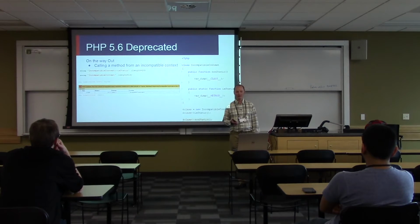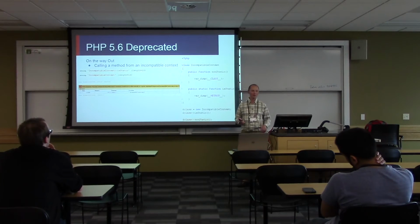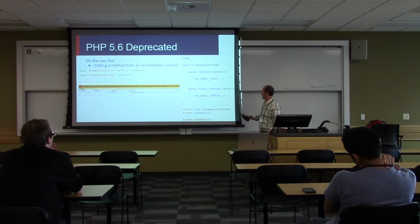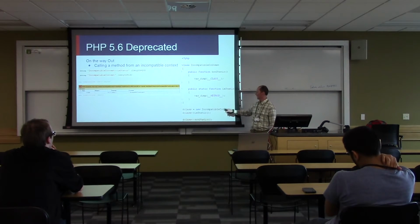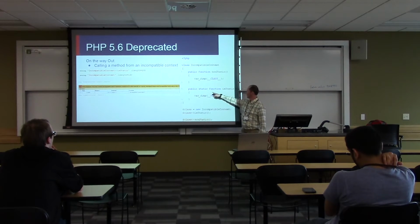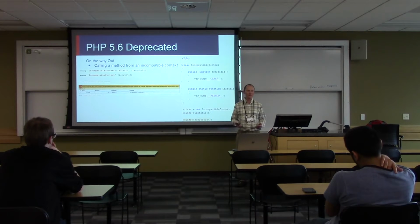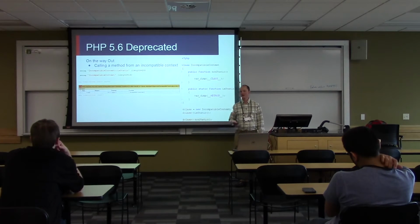Deprecated: calling a method from incompatible context. This would be, for example, you have a static method and you're calling it with the instantiated class with an arrow, right? Or maybe the opposite way around. It's static, but you're calling it with double colons. Here's what you'll get. So incompatible context, class is static. So you're calling isStatic, which is a static method, and you're going to get an error, right? You should be seeing these errors anyways if you have error logging and error reporting turned on in your dev environments. But something to note and to keep an eye out for.